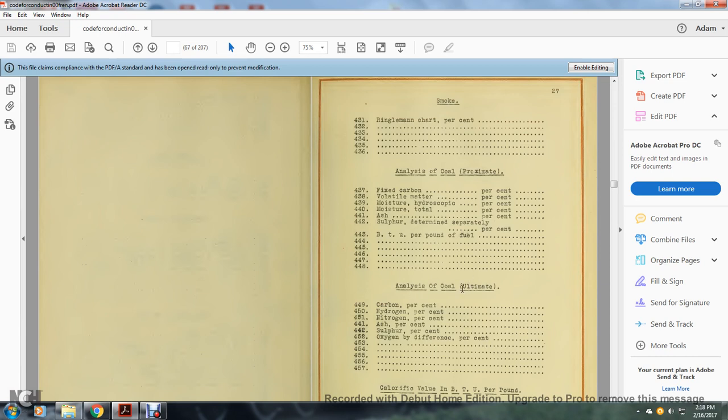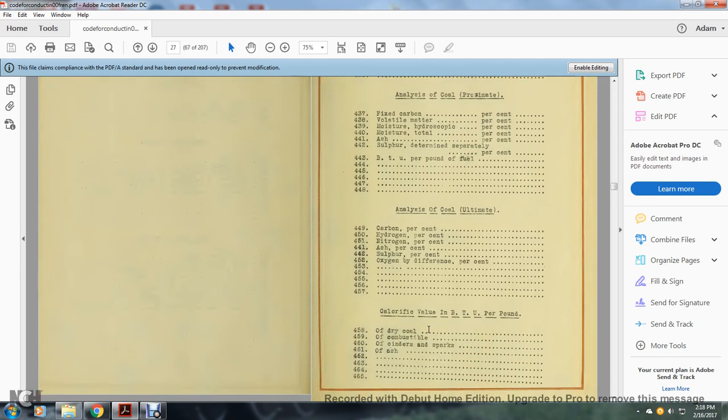Ultimate analysis of coal: 449 carbon percent, 450 hydrogen percent, 451 nitrogen percent, 441 ash percent, 442 sulfur percent, 452 oxygen by difference in percent. All right, calorific value in BTUs per pound: 458 of dry coal, 459 of combustible, 460 of cinders and sparks, 461 of ash.